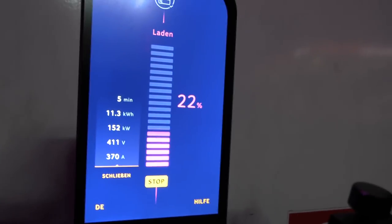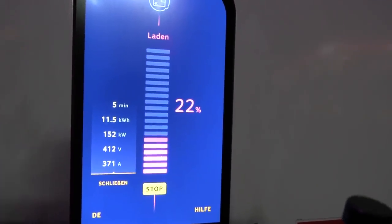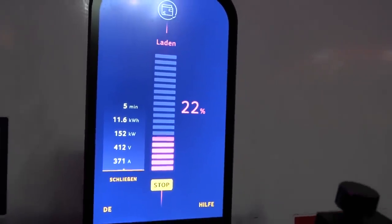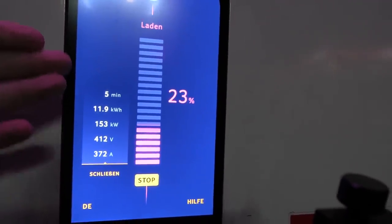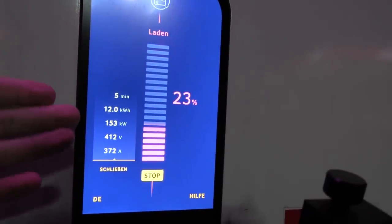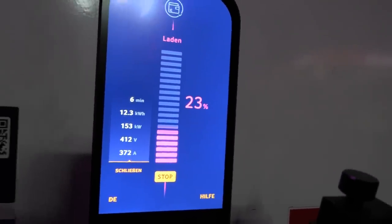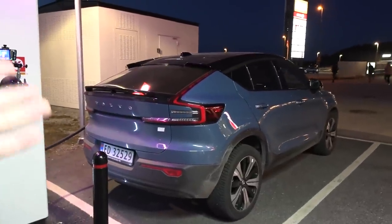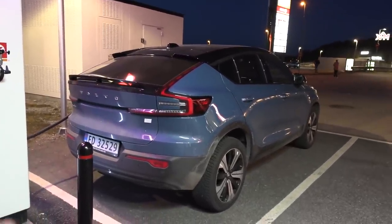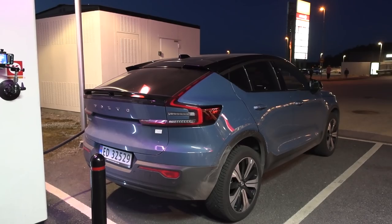So here you see, every time now we get 150 kilowatts. I calculated I need 55% to be able to safely go back to Oslo. That means roughly 15 more minutes of charging. In the past, I've been charging only 15 to 20 minutes, so that is amazing. This car charges like a boss. In a way, it charges similar to a fat e-tron, and it's more efficient than a fat e-tron. Okay, maybe not as spacious as a fat e-tron, but who cares?